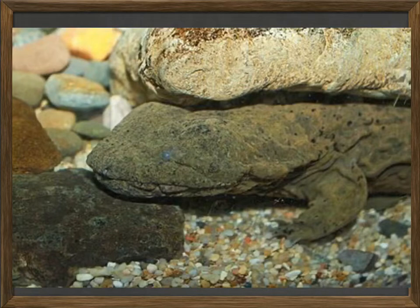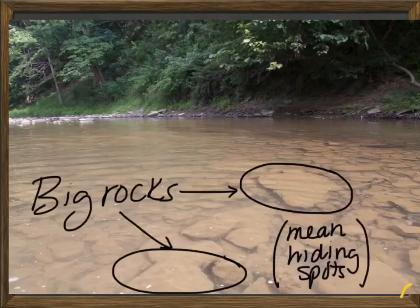So now we have to ask the age-old question, the one that has been weighing on humanity for eons. What do Hellbenders want? And the answer, of course, is big rocks! I have fun doing that. So big rocks, like the ones here in the bottom of this creek. You might even recognize this creek. These big rocks are hiding places for Hellbenders. They are home and protection for Hellbenders.